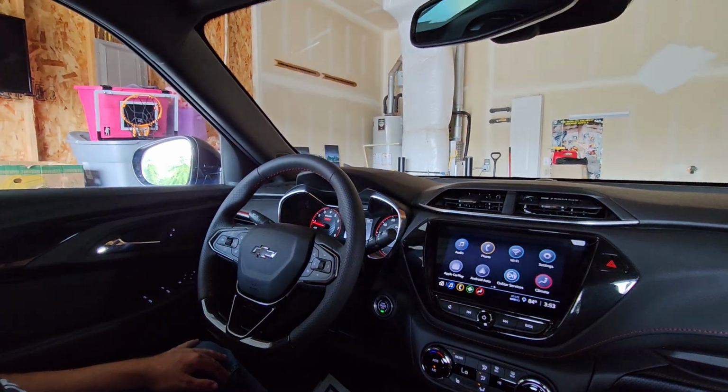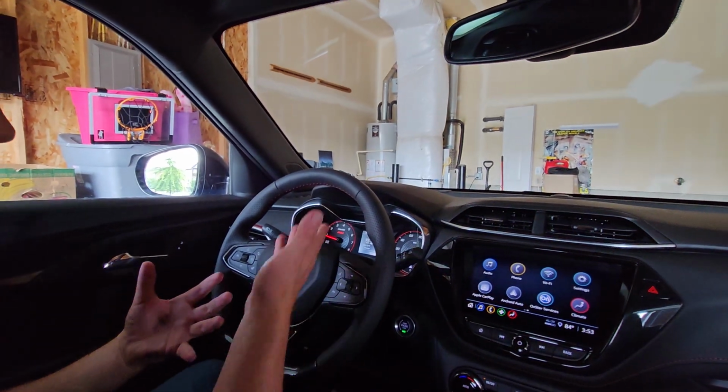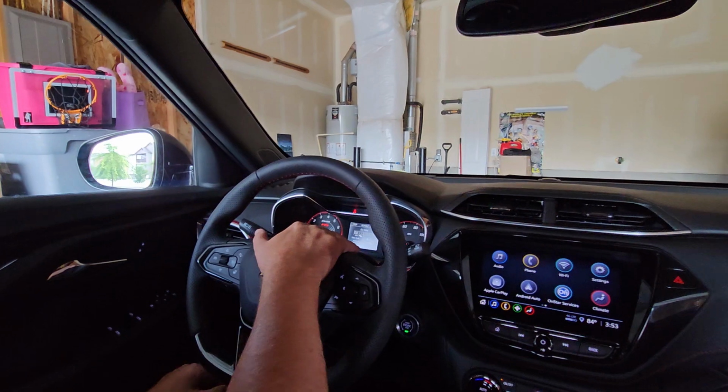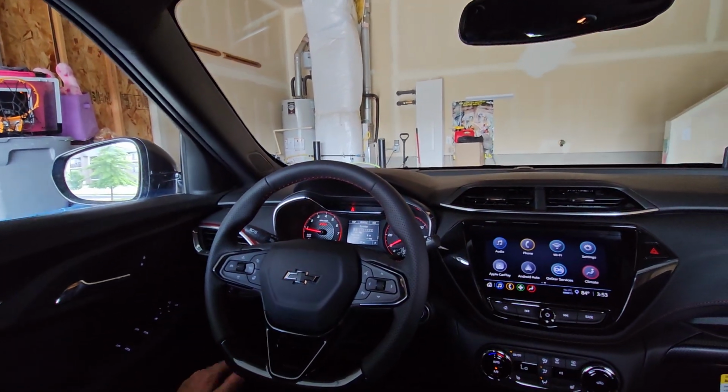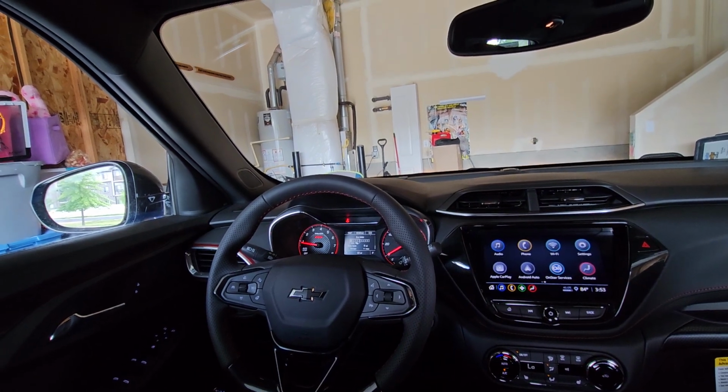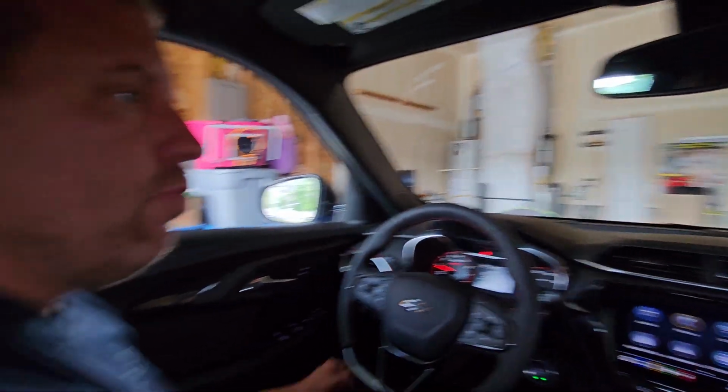The gauge cluster, very basic. It's kind of an LCD LED screen, but it's not color. It gives very little information. You have a regular tachometer, speedometer. Other than that, that's pretty much about it for the interior.